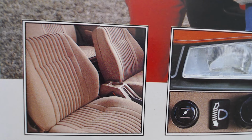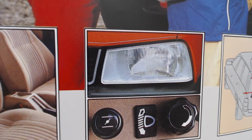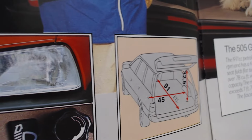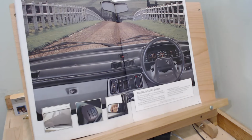We do get to see a look at those front seats, which actually look really quite comfortable, although you note there are no head restraints. There is the headlamp levelling system, but it's all about that space, isn't it? And indeed, this space in this case has been taken up with a large dog. The next page then moves us up to a more reasonable spec model, and probably the model you would have gone for, the GR or GRD Estates.